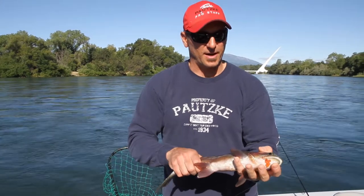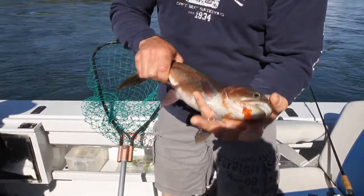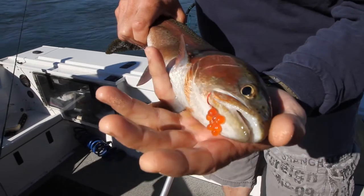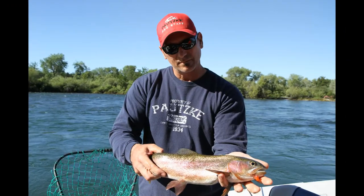Everybody, the Wayne England team Pautzke out here on the Sacramento River with Mike Bogue, one of our pro staffers. Beautiful rainbow caught on side drifted Pautzke BorX O Fire natural eggs. And boy, these trout just eat these things up, just like steelhead fishing on a little bit smaller scale. Aggressive fish. Great time of year to be here. Awesome fish, Mike.